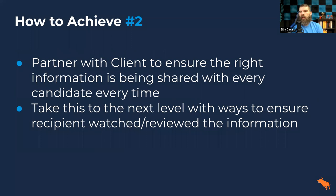So number one is upfront, you need to partner with the client to ensure that you have all the right information that they want to be shared. It's a great way to just hit home the partnership aspect, because you need them to be able to determine what is the essential information, what are good things to share.